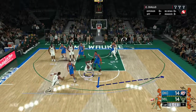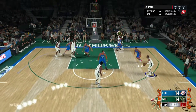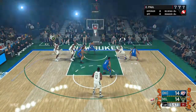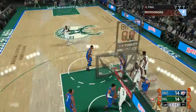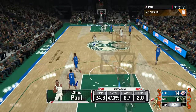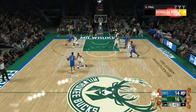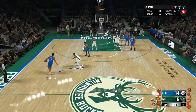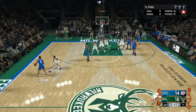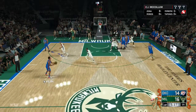Paul kicks to Diallo. Back to Paul. 6 to shoot. The shot goes in. First of the night. He's 1 for 3 to start the game. And just showing you his determination despite the size difference. I mean, how does he get that shot off? I mean, he had to angle that perfectly to get past the defender.